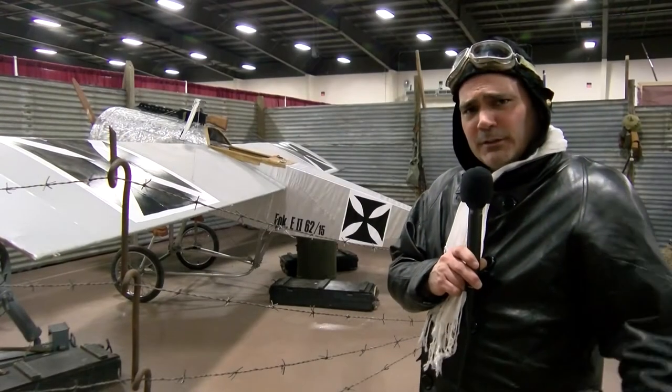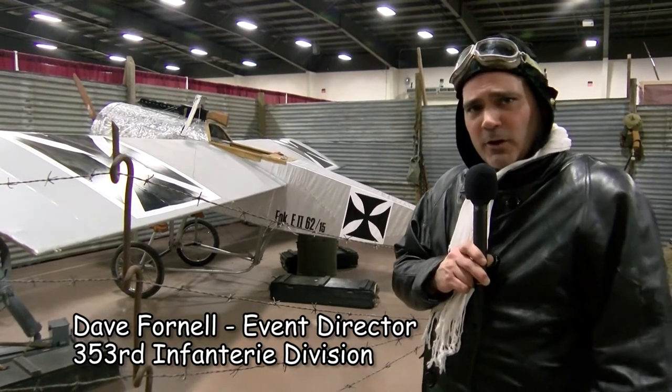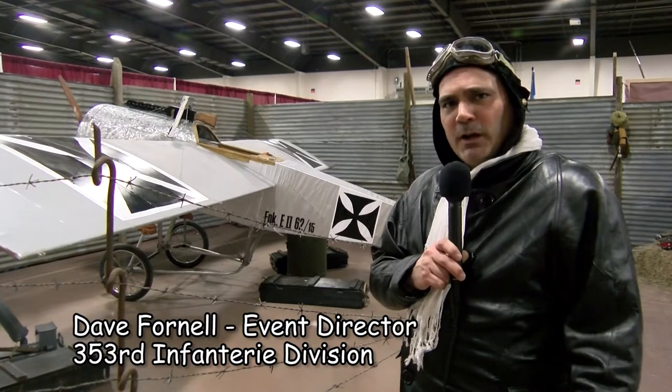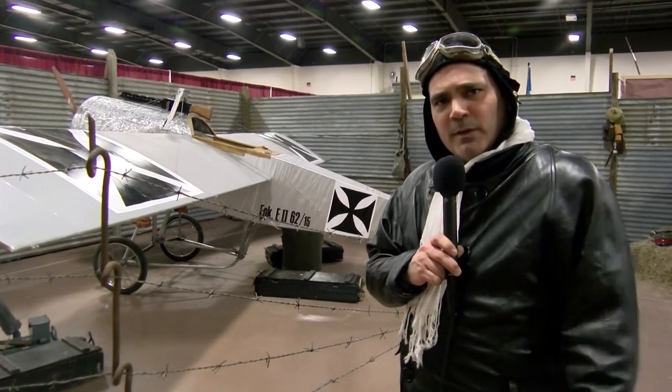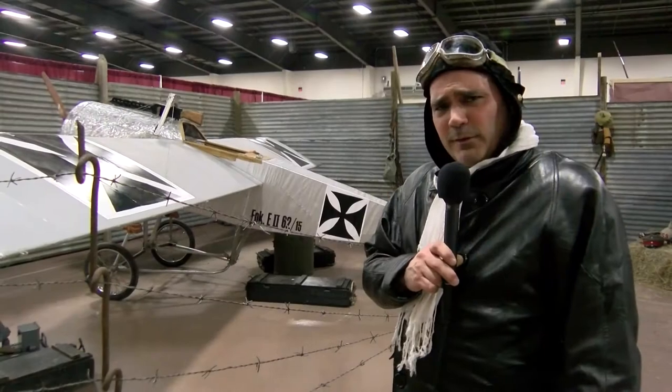We are actually standing in front of a World War One display of a World War One German fighter aircraft, an Eindecker II. It was the first fighter aircraft introduced in World War One. And we're here to promote our event that we have at the Midway Village Museum in Rockford, Illinois. It's April 8th and 9th, and April 7th is actually a school day on a Friday.